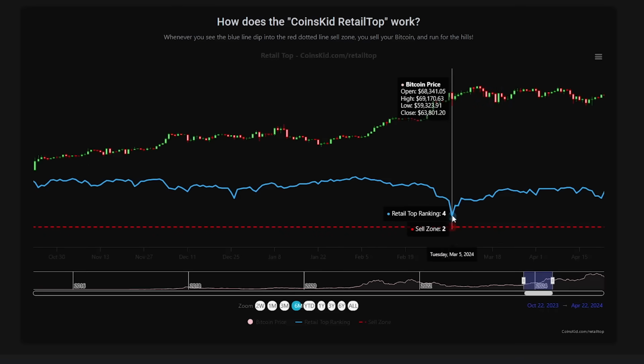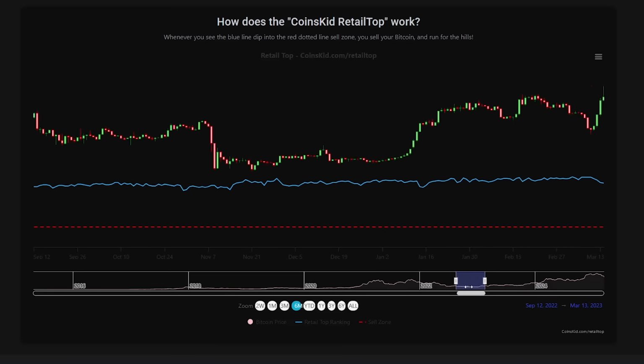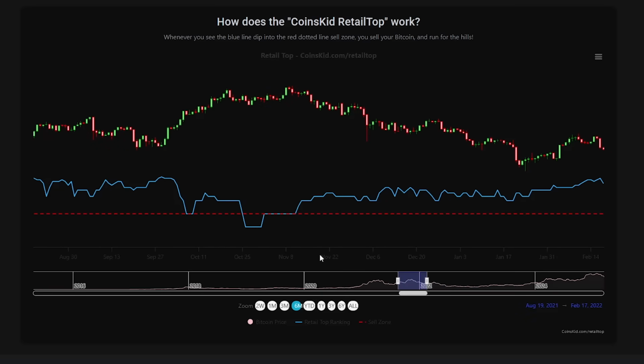I think last March, it was starting to approach the red dotted sell zone. March, come up, a couple of weeks later, boom. From March last year, we entered that big sideways, boring, horrible correction where people thought we'd entered the bear market as well. And this is the concerning thing: the last time we actually triggered this, way back, I think it was October, then literally a month later, we did enter that big macro correction for Bitcoin.